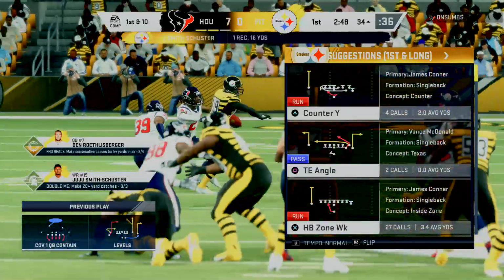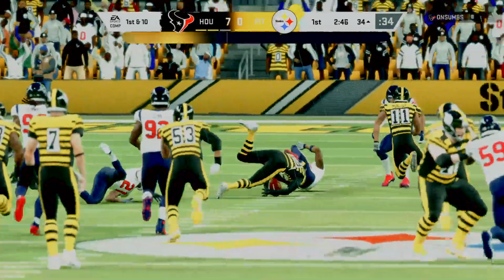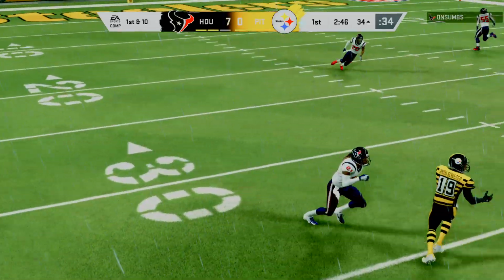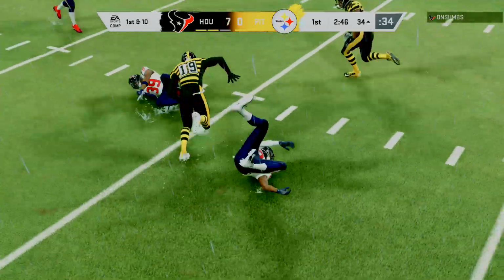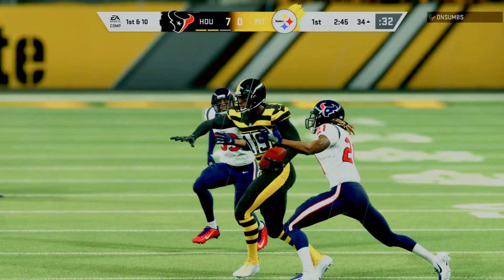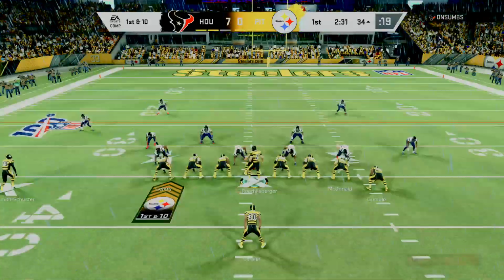His first catch, good for 16 and a first. Plenty of things to talk about here, partner, but to me, their defense gave up a touchdown on the first drive. How about how they're responding, coming back? That's a big third down pickup to keep their drive alive. From the 34 now, here's 1st and 10.